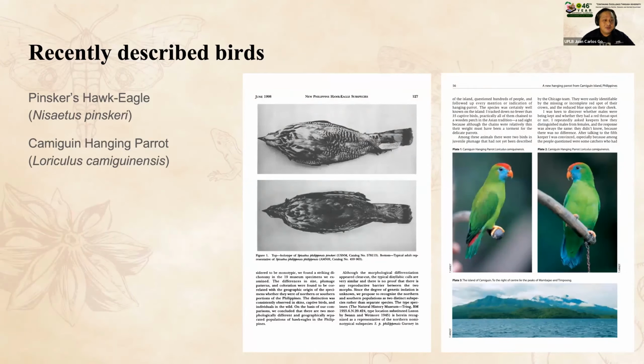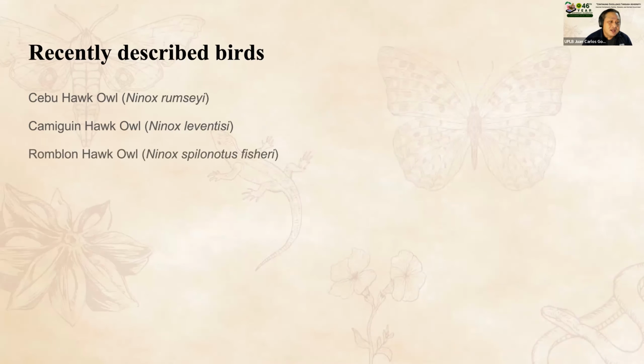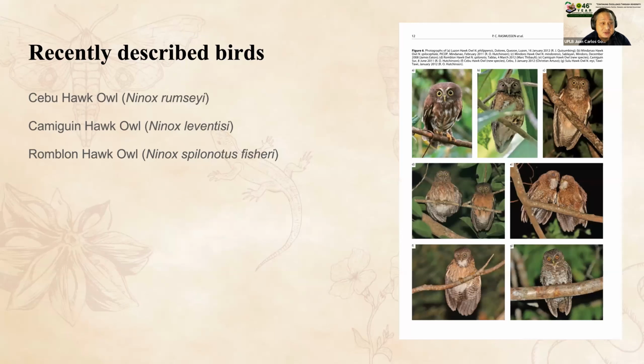Another expedition was led by our very own Danny Balete with the Field Museum of Natural History to help discover the Camiguin hanging parrot, which is then recognized as a separate species from the wider-ranging Loriculus species in the Philippines. And a review of vocalizations, as well as the specimens pre-collected in various bird collections, including the Smithsonian, helped describe 3 new taxa, 2 new species, the Cebu hawk owl, Ninox rumseyi, and the Camiguin hawk owl, Ninox leventisi. And of course, you have the Romblon hawk owl, which is a subspecies of Ninox spilonotus, named after Tim Fisher.